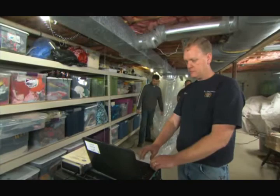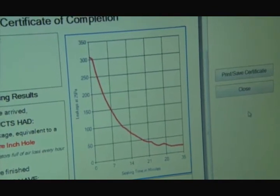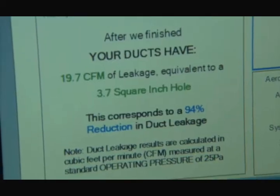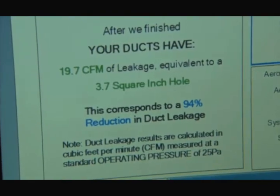All right. So, Steve, what's our final numbers? How did we do? Well, if you remember, we started off at 307 CFM, which is equivalent to about a 58 square inch hole in the ductwork. So now we're down to 19 CFM, under 20. Great. And that's only a 4-inch square hole. Well, this is what gets my attention right here, Mark. A 94% reduction in duct leakage. Does that work for you?